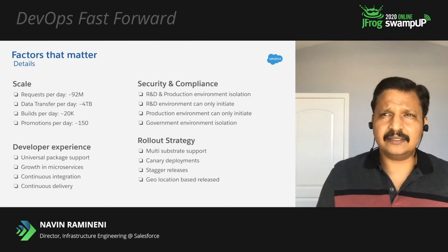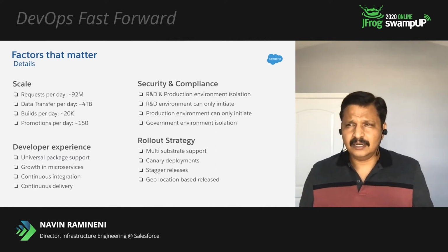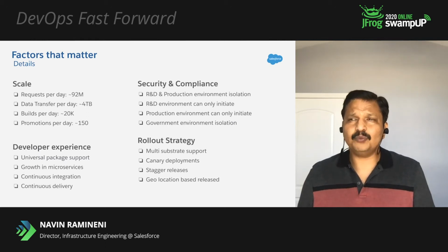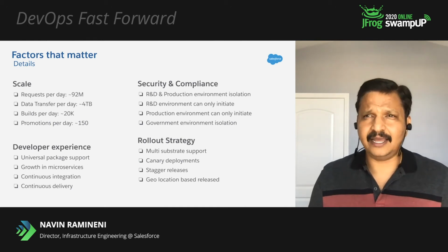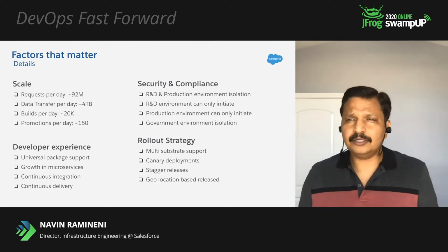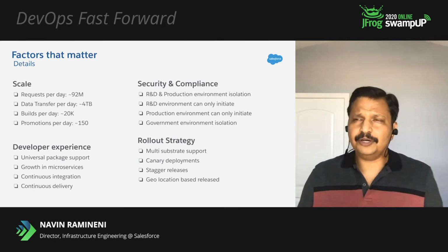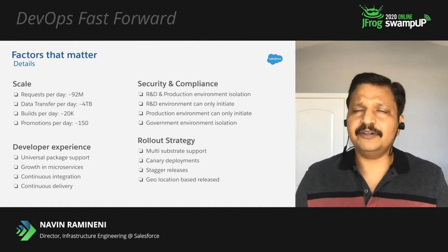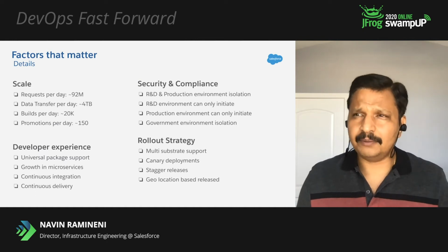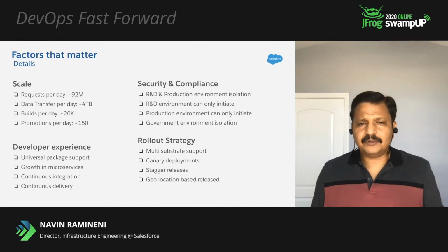The other aspect is geolocation based releases. This is important for us because we don't want to impact the customer while we are releasing at peak time. So we want to do the releases during off peak hours. So geo based, like for Asia Pacific, we do it in off peak hours of Asia, and for North America, we do off peak hours in North America. So this is about the rollout strategy.